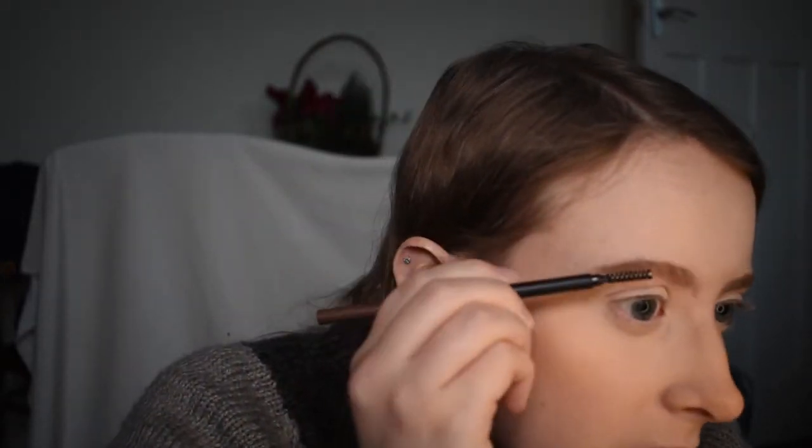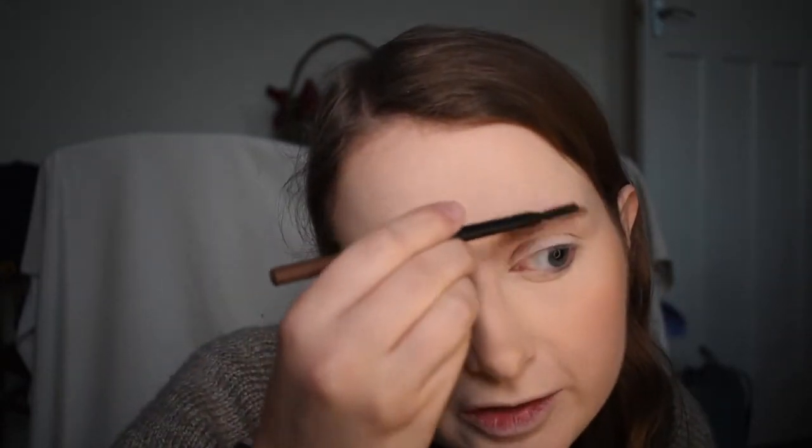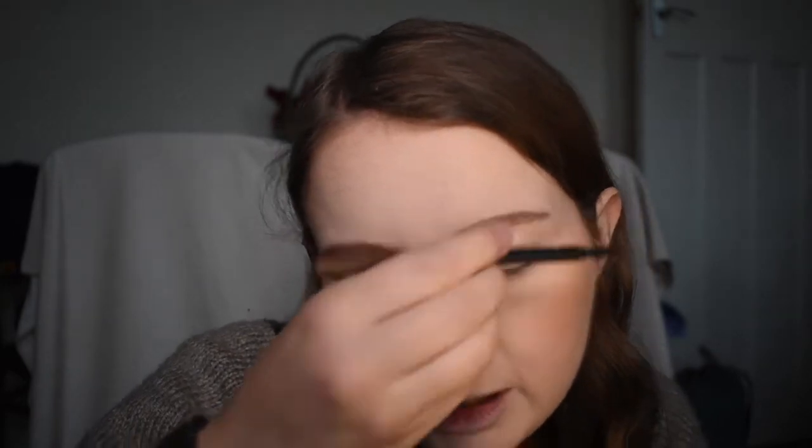I'm just going to run my spoolie through because that often helps. And in my defense, I haven't used a brow pencil exclusively in my brows for a very long time because I find it effort. I'm normally running late. It's not awful, just not my best. It's nothing to do with the product, honestly. The product's not bad. It'll be a test to see if it lasts all day, but it looks pretty alright.